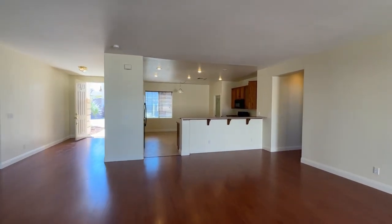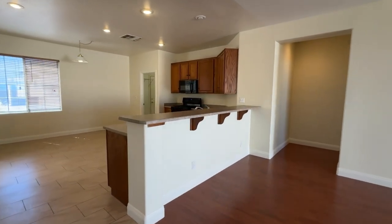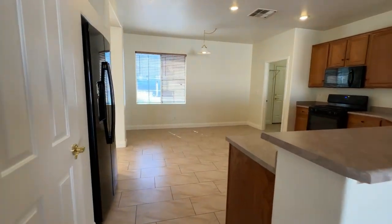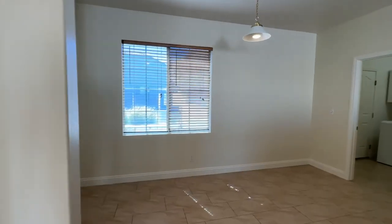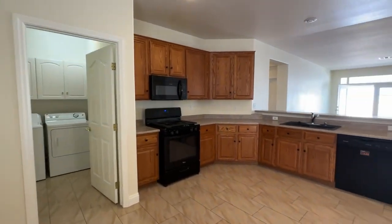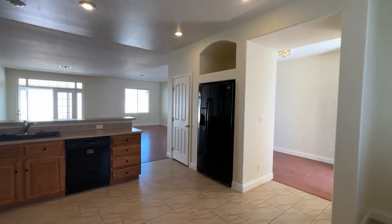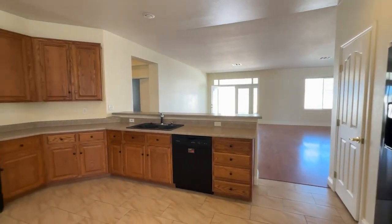Just a cute, cute little home here. And this is a little bar. You can put some bar stools there, a little breakfast bar. Lots of space at the kitchen. This is your dining room area here. Kind of part of the kitchen, because you have lots of space in here. All the appliances stay and they all match, which necessarily is not always the case. So it's good when they do.